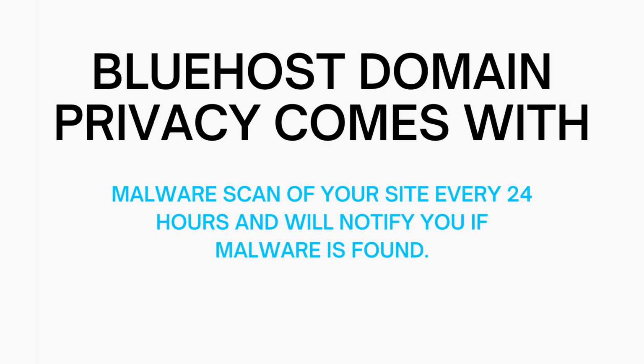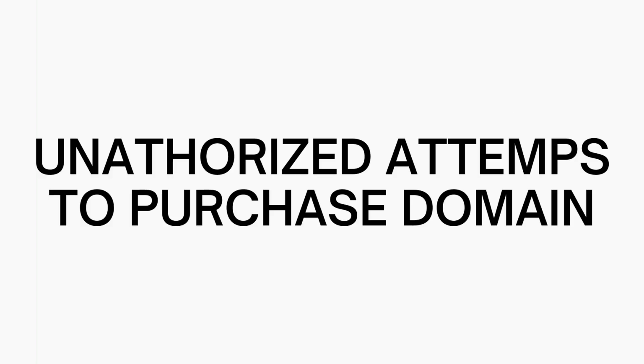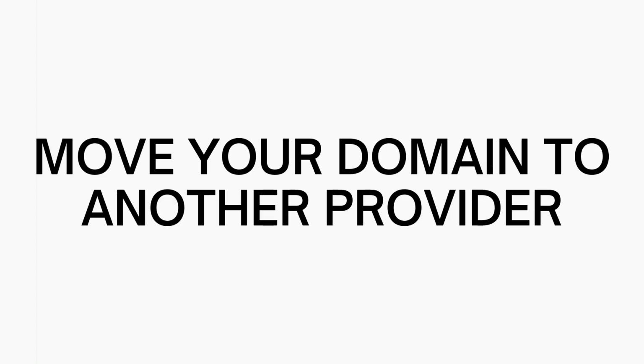Bluehost Domain Privacy also comes with a malware scan of your site every 24 hours and will notify you before it causes problems. You can also set up text messages and emails so you are notified when certain things happen with your domain, like unauthorized attempts to purchase your domain, re-register it, or move your domain elsewhere.